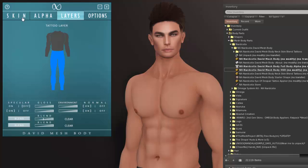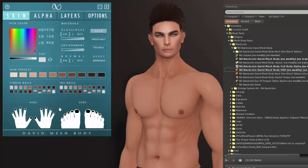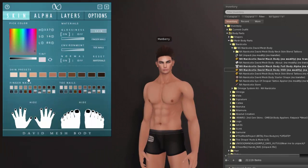So that's the skin part, and then of course you can play with the fingernails. I think I just have something neutral selected right now. I don't remember which one it was, but you have some options for nails and toenails, and you can also hide them if you want.